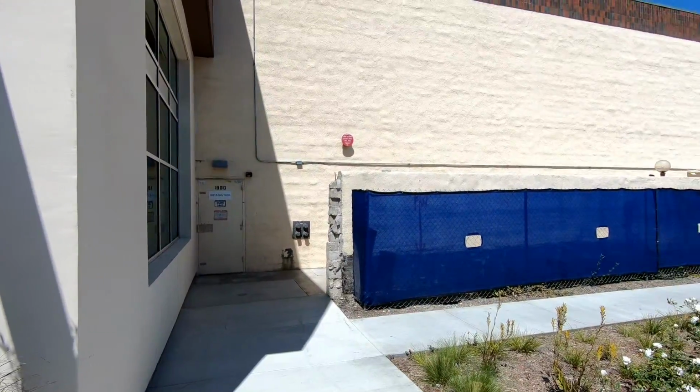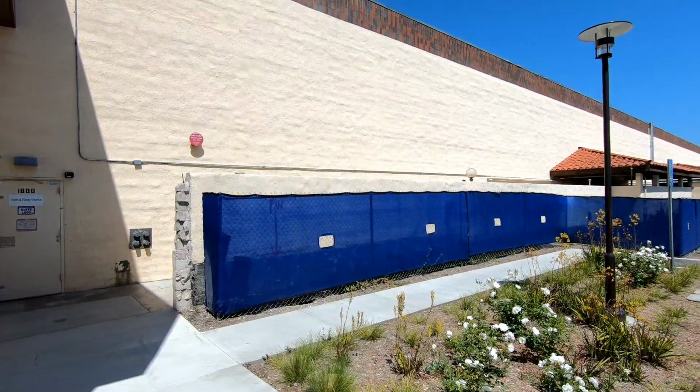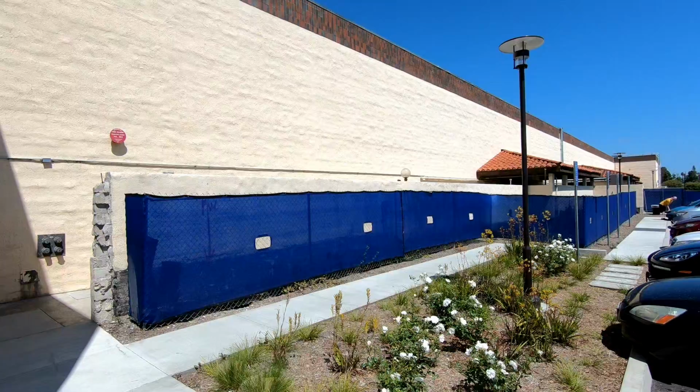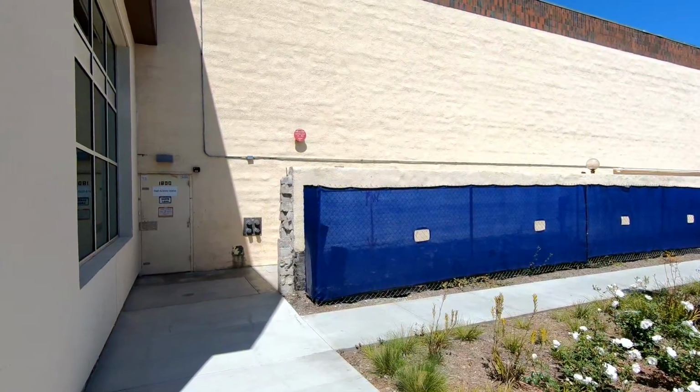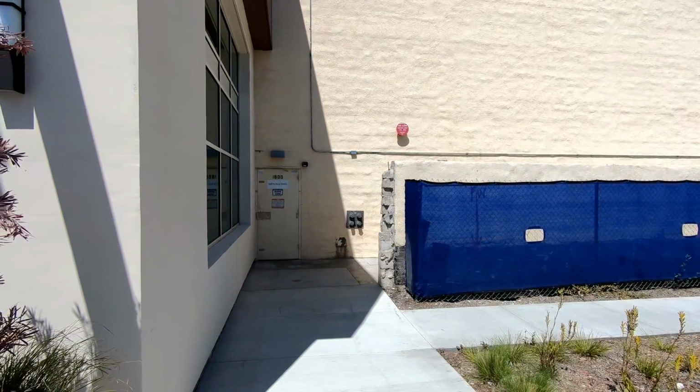Now down there is where the mall service corridors actually are. They're on the outside, and if you take a look at part 1 of my video, I actually explored some of the guts of this mall and went down in there. There's some interesting stuff. You should take a look at it.